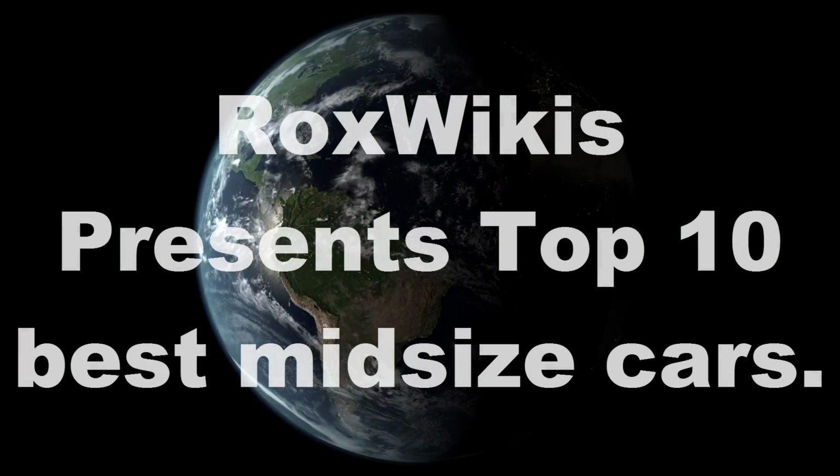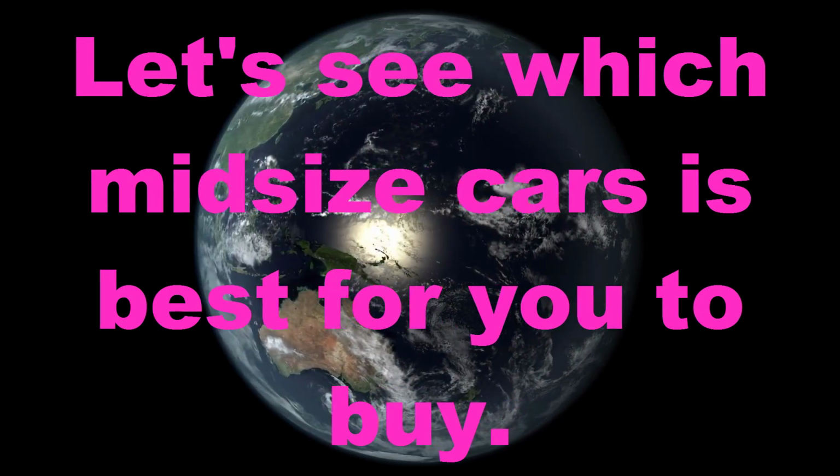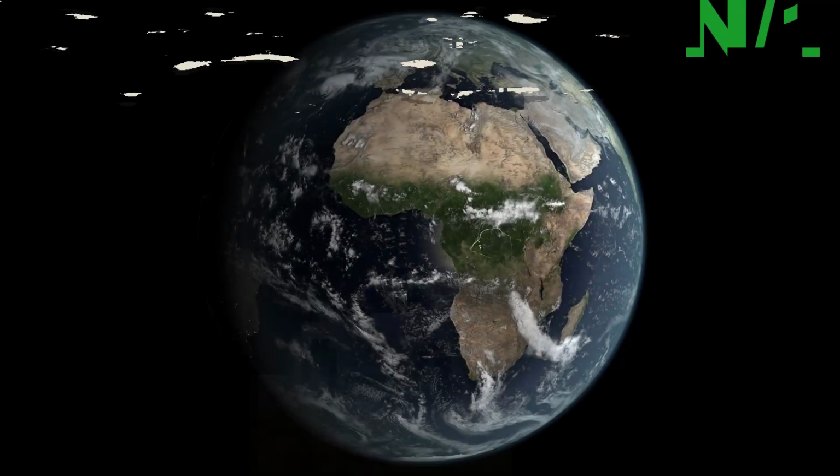RockSwiki's presents top 10 best midsize cars. Let's see which midsize cars is best for you to buy. Starting with the list number 1.